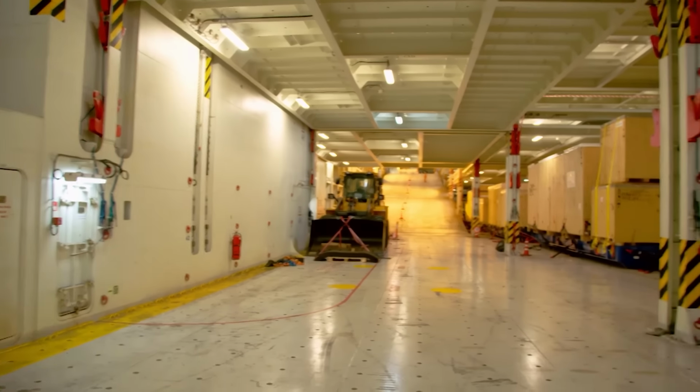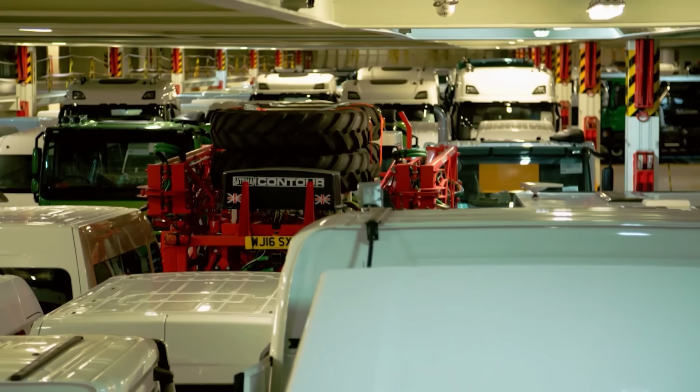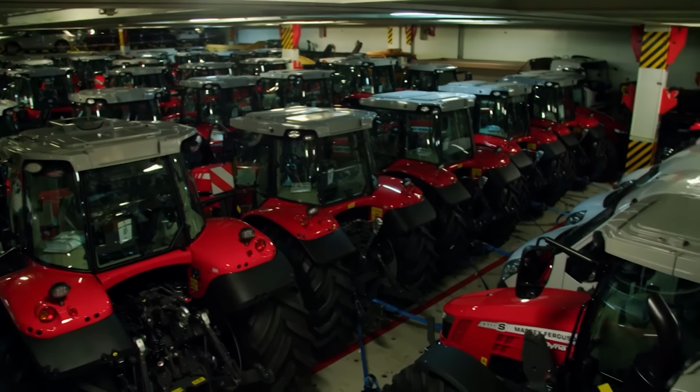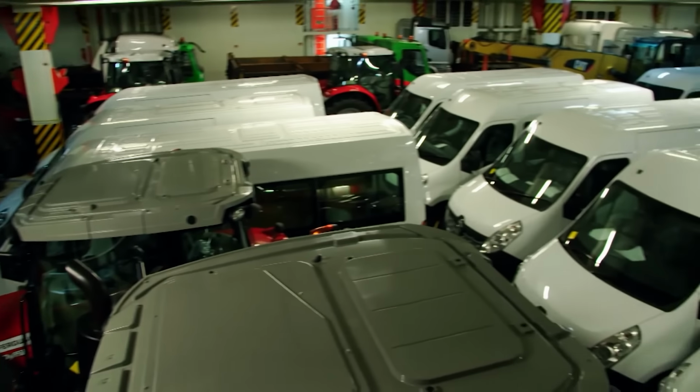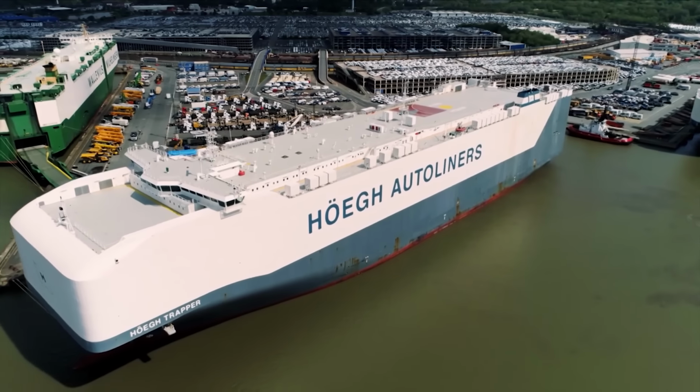In just one day, Per and his stevedores have loaded 2,000 new vehicles, plus 200 high and heavy units. But the longest and heaviest part of the mega transport is yet to come.